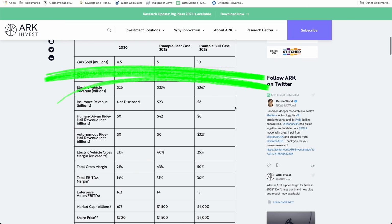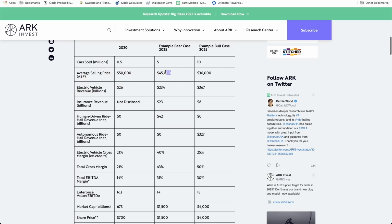They're assuming that without any production constraints, Tesla can sell 5 million cars by 2025, as opposed to the 500,000 that they're currently selling. Now, the good part about this is they actually have an average selling price that's less than the current average selling price. They're assuming that Tesla will be able to scale and thereby lowering the average selling price of their cars. And the reason this is good is because it's not assuming that Tesla needs to unrealistically boost prices in order to achieve this pricing target. And again, we're still talking about the bear case, which is $1,500 a share.